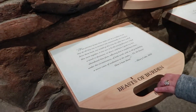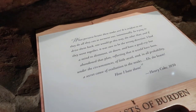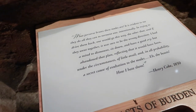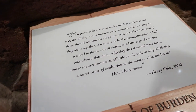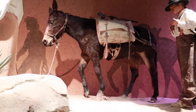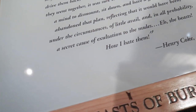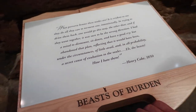This whole little note here is from an actual guy on one of the trails talking about how much he literally hates these mules. It's pretty funny. He hates them. In fact, the last sentence is, how I hate them.